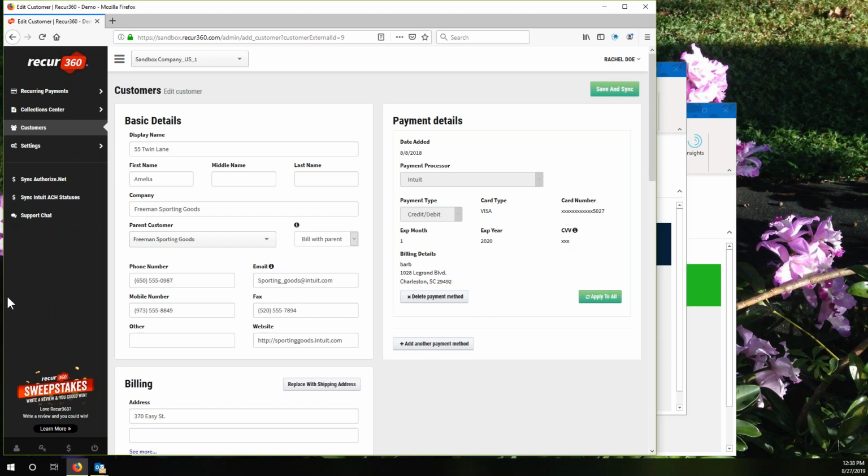Okay. Now, you need to be aware then that the email that goes out of Recur360, again, goes to the email address that is linked to Freedman Sporting Goods. Okay. And then it is also set so that when the email gets to that particular parent, the pay online link that they get is only to see invoices that are related to 55 Twin Lane. So if the parent is getting invoices from their own account, Freeman Sporting Goods, and they're getting invoices from Ocean Drive, and they're getting invoices from Twin Lane, then they're going to get 3 different invoices that have 3 different pay online links. So they would have to specifically go to the pay online link for 55 Twin Lane to pay invoices for that account.